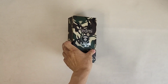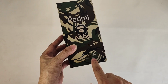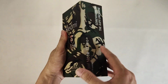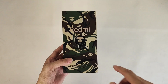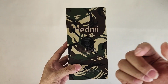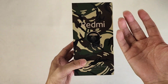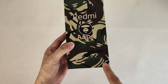And here is the Redmi Note 13 Pro Plus A Bathing Ape limited edition. This is another co-branded smartphone from Xiaomi Redmi, and this time they worked with a very fashionable brand, A Bathing Ape. This is a very special edition smartphone, and I really like the design, and also I really like the brand. As we can see from the box, this time they use a camo flag design box, and also the element from APE, the classical icon, and also the Redmi logo, and also the Redmi model.